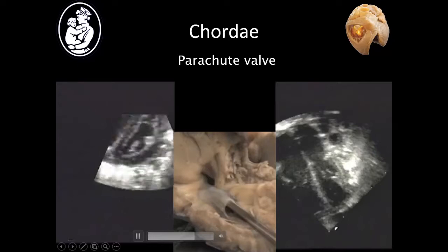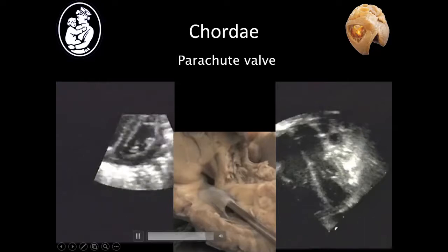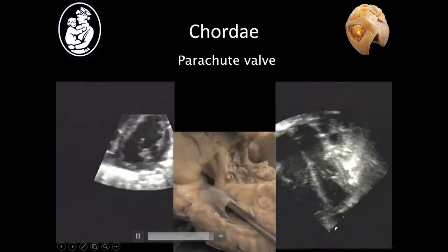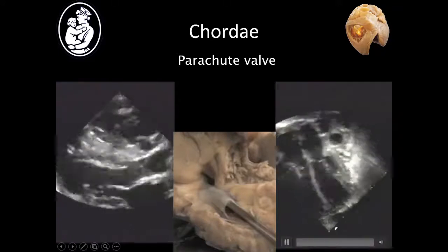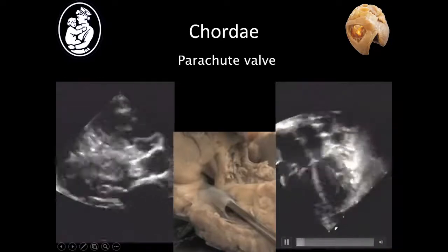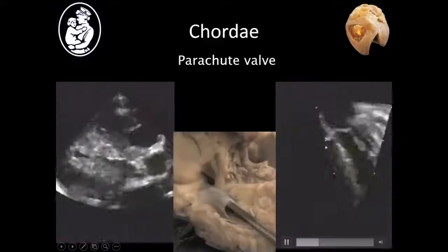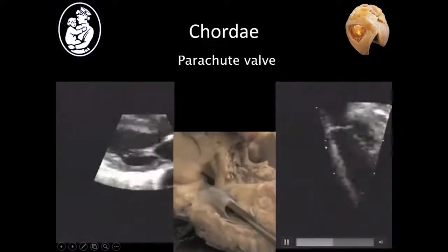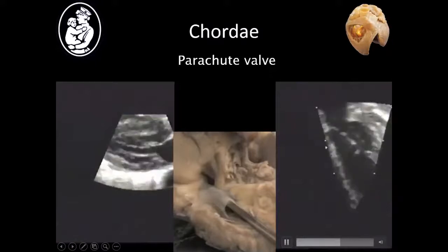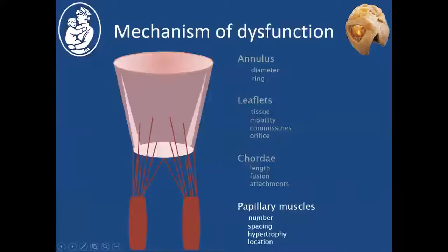And then in short axis, you can see that the orifice is here just at the posterior medial. There's nothing going to this anterolateral, no cords going to that. All of the orifice and cords center around this posterior medial muscle. And you can see the same thing here in an apical view. You see how this is a long tubular valve that comes down into the ventricle. So this type of parachute is much more difficult to deal with because the whole valve is quite small. So if it needs something done, it's much more difficult.